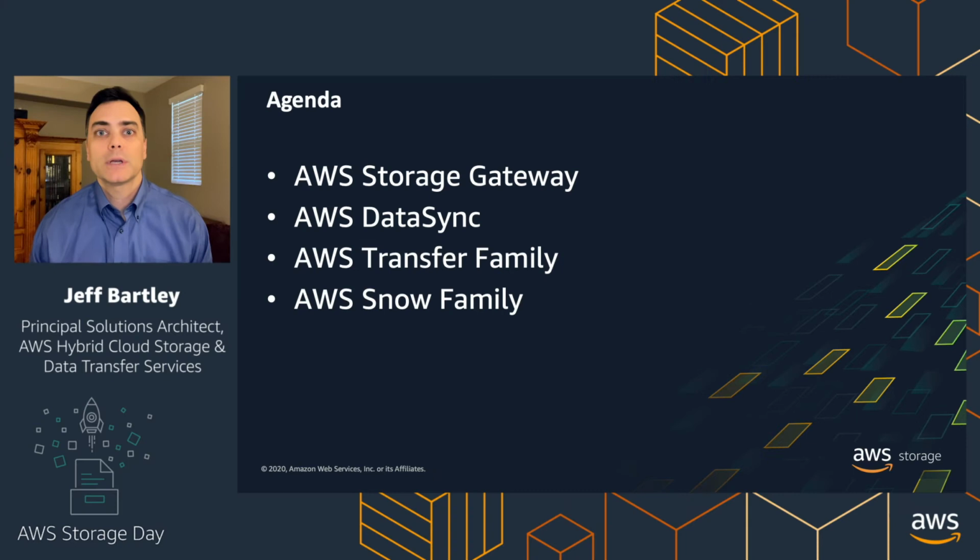The first service we're going to talk about is AWS Storage Gateway, which is a hybrid cloud storage service that helps our customers bridge their on-premises environments with storage in the cloud. We're then going to talk about AWS DataSync, which is an online data transfer service that helps our customers migrate and move their data between their on-premises environments and AWS cloud storage.